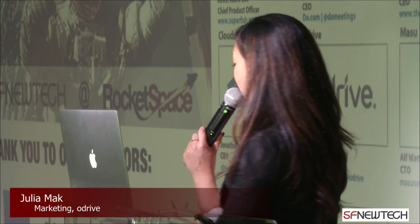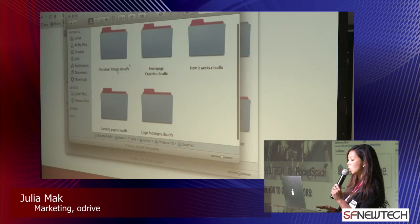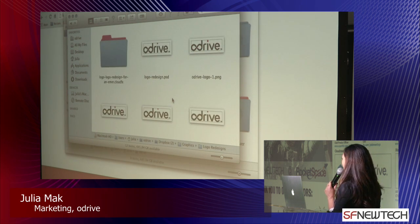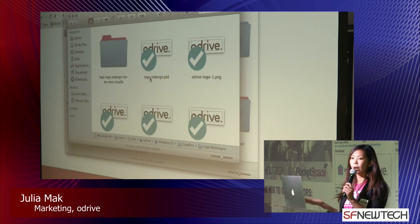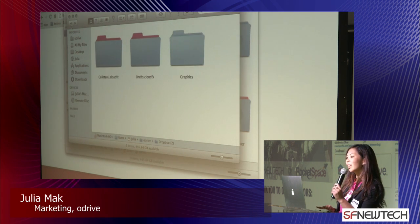And we designed our sync with a different approach, and we are calling it progressive sync. So what happens is we only sync what you want as you want it. It starts syncing as I start browsing into these folders, so it happens in a much more automatic and seamless fashion. And as you can see here, now the files are instantly available, and here are all these different versions of our logo.